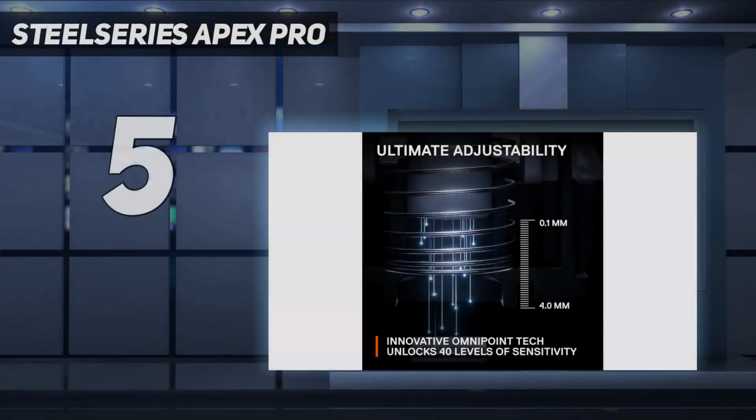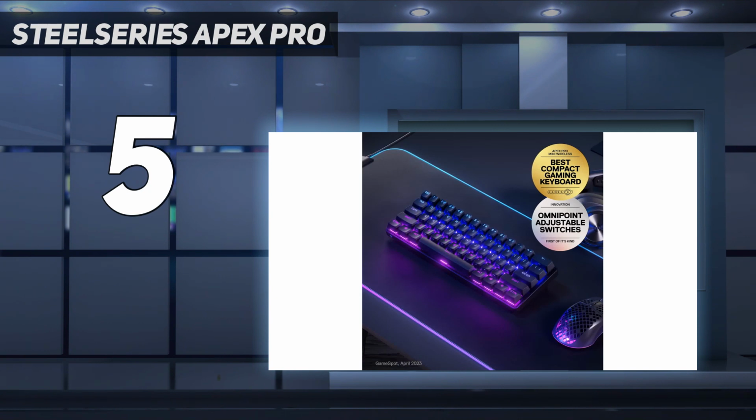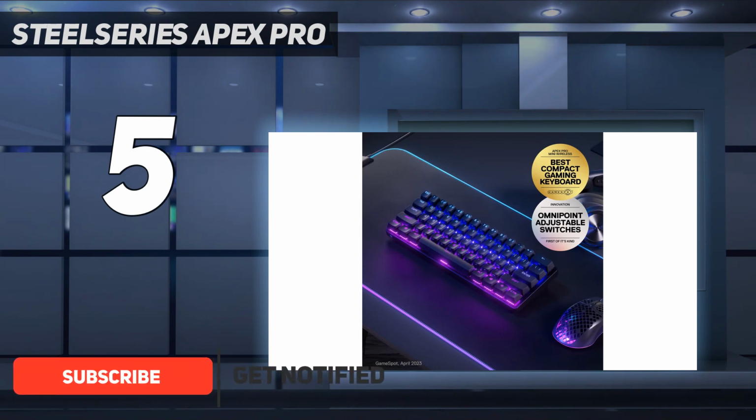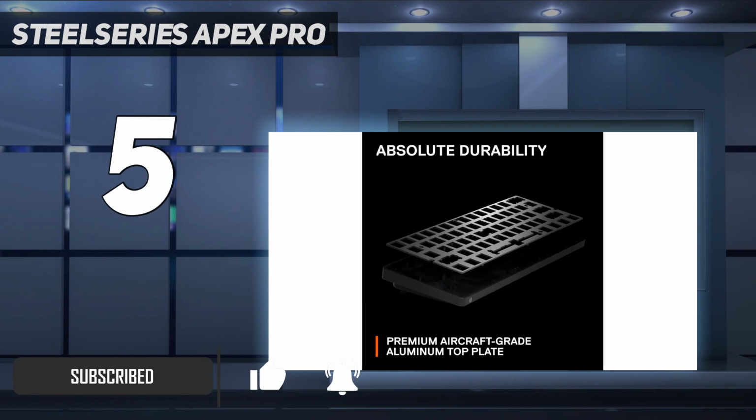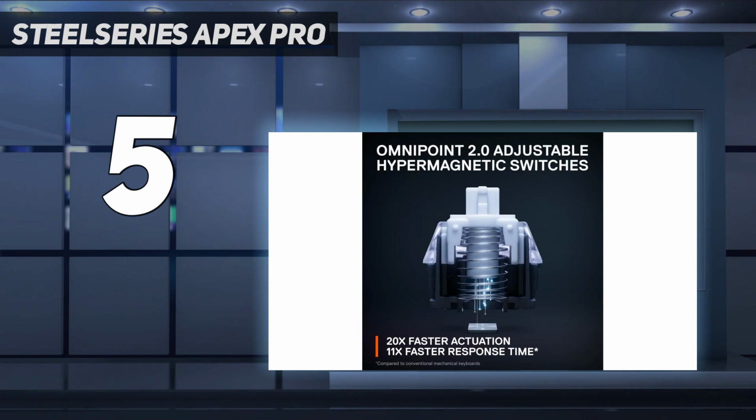SteelSeries Apex Pro. The SteelSeries Apex Pro Mini Wireless is no cheap affair. This thing clocks in at $239.99/£219.99, which is a big ask considering it's a smaller 60% deck. While we do think that MSRP is a bit audacious, this could very well be one of your best setup decisions if found on sale.